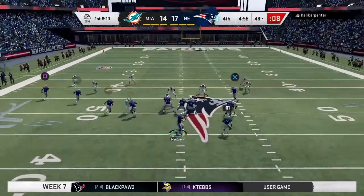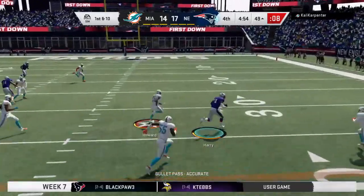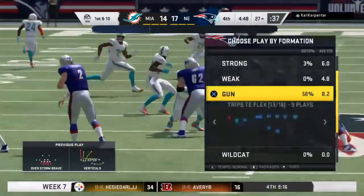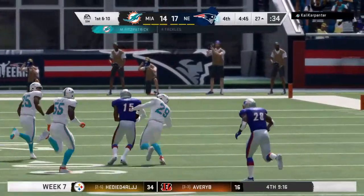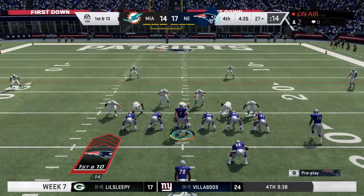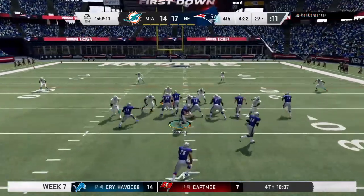Operating from the gun, Herbert. Over the middle, that's caught by Harry. And he'll go down, but not before getting this inside the 30. A good pickup there at 22. These guys are running offense like you drive. The pedal is down, stomped down. How about that? Back-to-back completions. They are rolling. So much for being conservative and running that football.